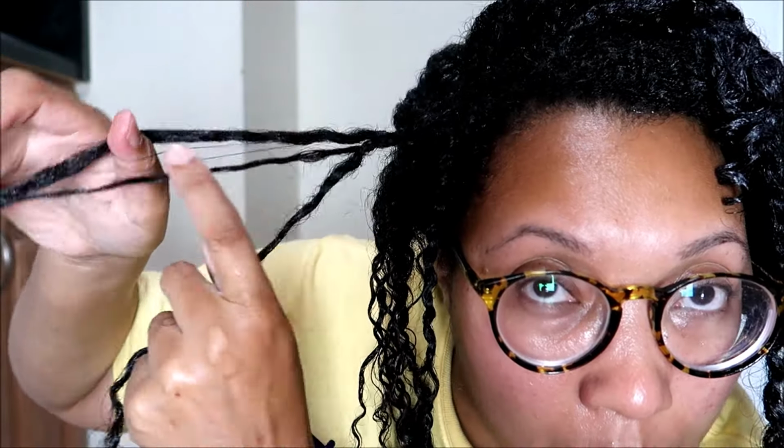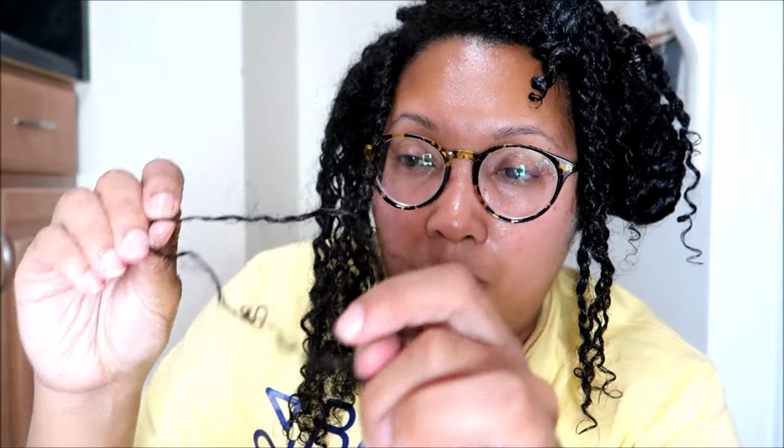It's very tempting for me to do this style all the time, but I need to give my hair a little break in between. My curls were so springy and had a ton of elasticity when I was taking them out of this style. It was just so nice to see how healthy things were because I really didn't know what to expect since this was the first time that I did this style on blow-dried hair, and my hair really seemed to benefit it.